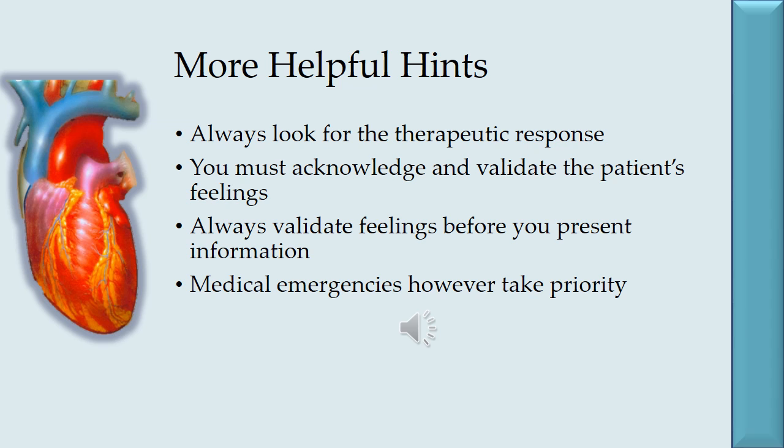As nurses, we are always looking for the therapeutic response. So if you have a question asking about feelings, thoughts, that kind of fluffy stuff, make sure you acknowledge and validate the patient's feelings. Always validate their feelings before you present them any information. However, if you're faced with a scenario where you can validate the feelings or intubate them because they need it, it's a medical emergency, and the medical emergency will always take priority.